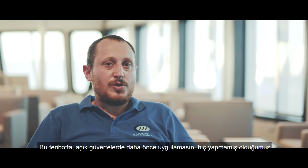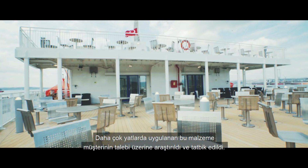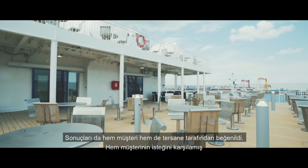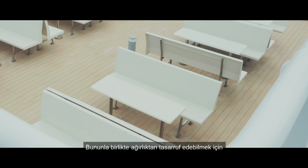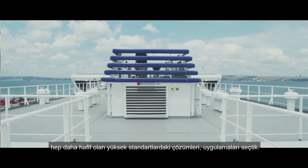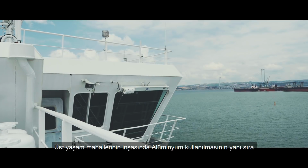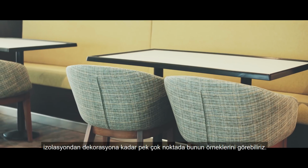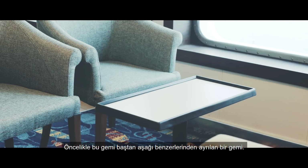Upon our client's request, we made deep research for synthetic teak flooring, which is usually preferred for yachts and applied on open decks. And the results of this new know-how have been very satisfying for our clients and also for us. In addition to this, we always try to choose lighter materials for high-standard products so as to reduce the weight. To decrease total weight of the vessel, aluminium has been preferred for the construction of the superstructures, and many more examples of light material usage can be observed throughout the insulation and decoration processes.